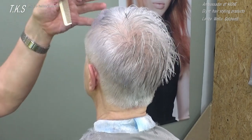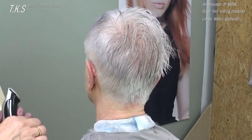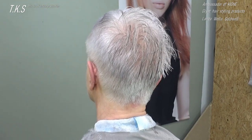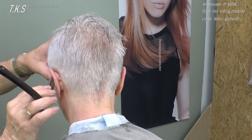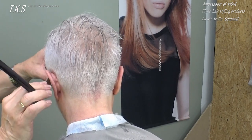So far, the work on the contour line. Now I only have to do the fringe, but... Pull the skin real tight.